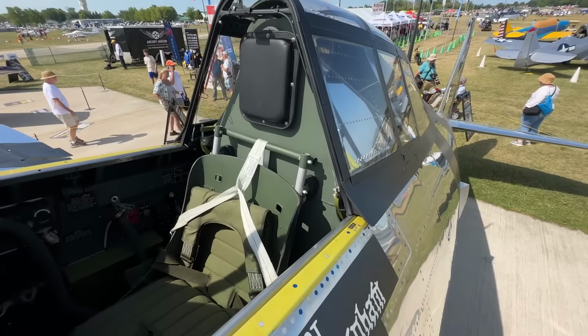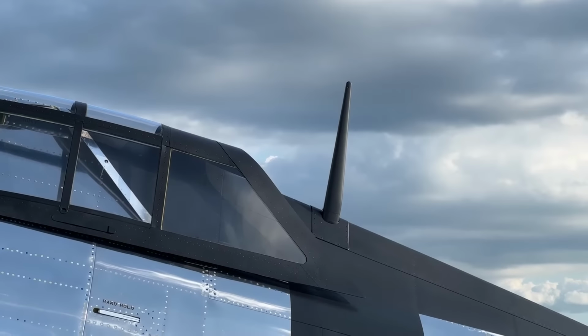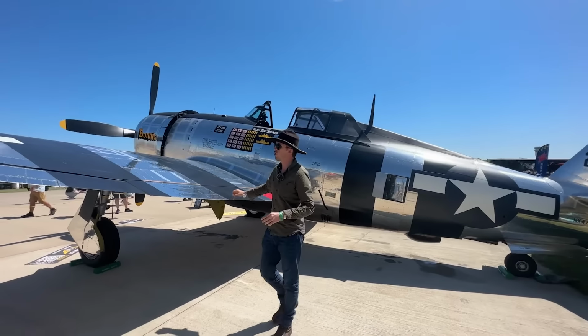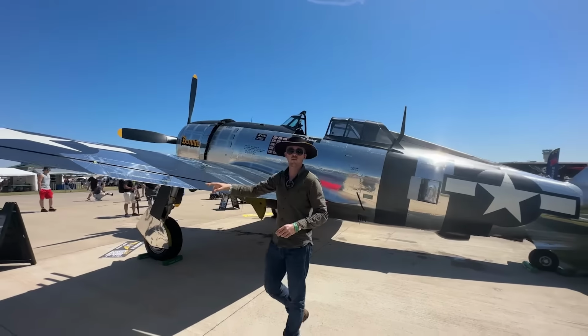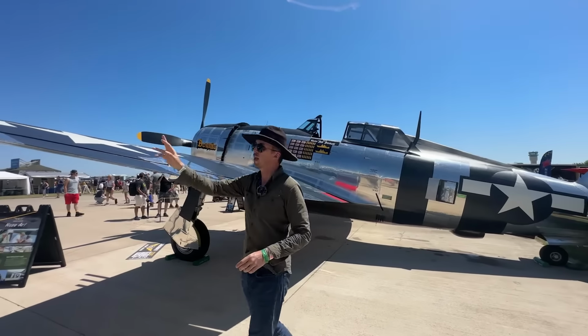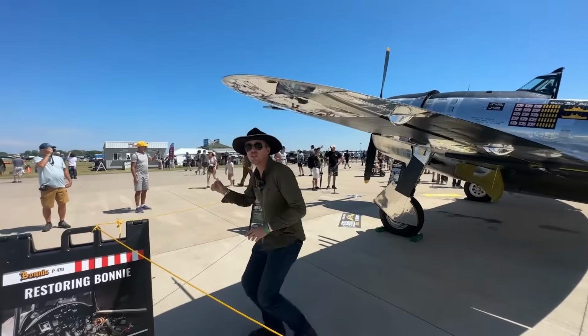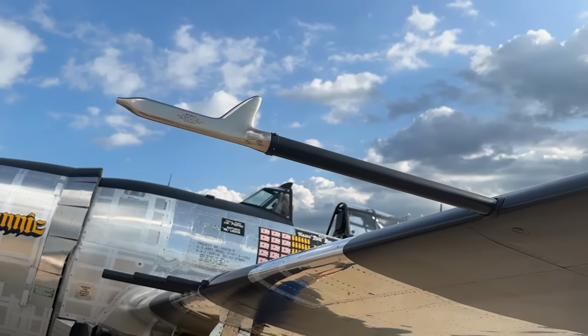Radios make up the rest of the arrangement in the back. You also see the radio mast there, and of course there's also oxygen tanks installed. Moving along the trailing edge there, we find a variable aileron tab on the left aileron, of course navigational lights on the wingtips, a pitot tube right about here.